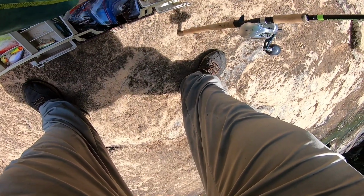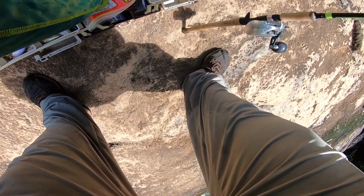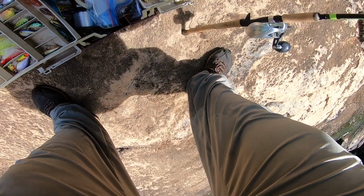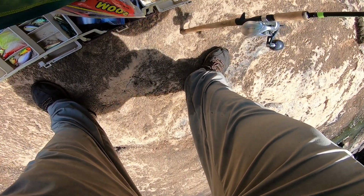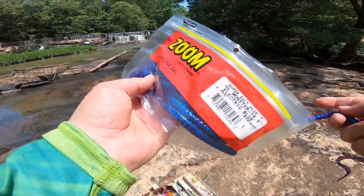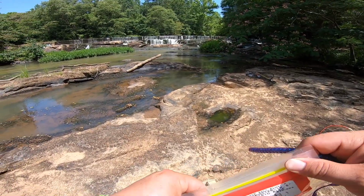What if I got any other kind of worms with me? Got them pink. I don't know if it's pink worm kind of day. Woo, woo. Make sure to take these with me this time.